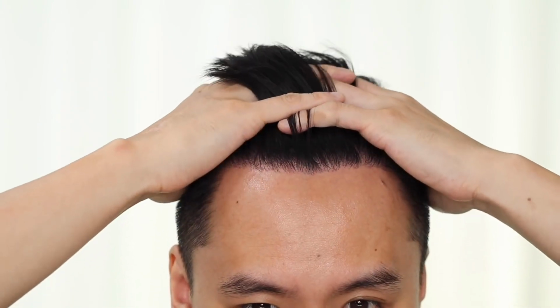And yeah, it's been a year now since I had the procedure, probably more than a year. And this is going to be the full results. This is it. And how do you feel about your new hairline?